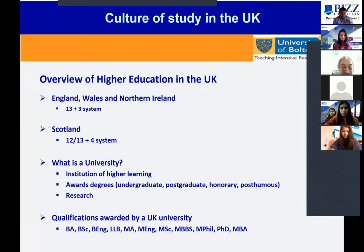So very quickly, I'll give you one example. If you look at the first notation there, BA, most people would say that's pronounced as Bachelor of Arts, but the actual notation was derived many, many hundreds of years ago. The Latin pronunciation is Baccalaureati Artistic. And similarly, BSc, Baccalaureati Scientia, and so forth. So that's a bit of an overview of higher education in the UK.